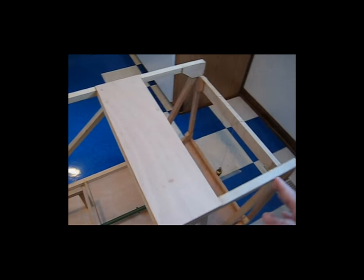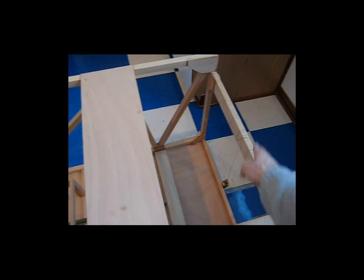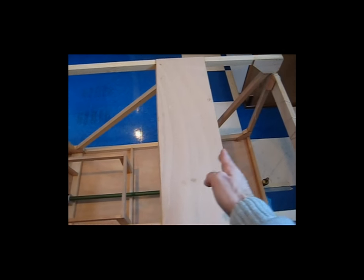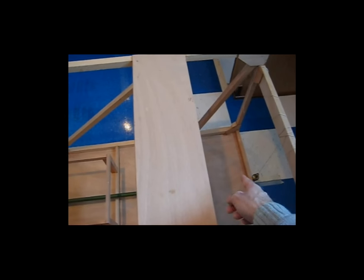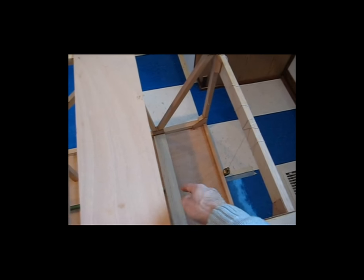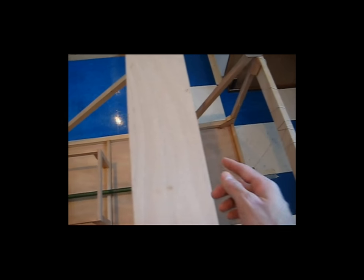So what I had elected to do was to start in the front and put in a couple of cross members, the top and bottom cross members at the various stations. You can see the one down at the bottom, and I have this one here, and then there's one here, and there's the ash piece.